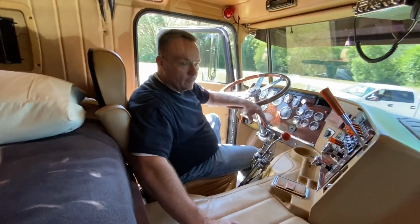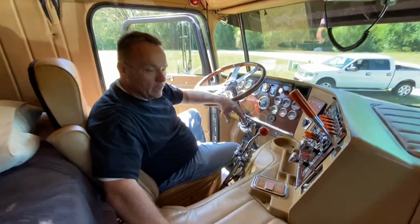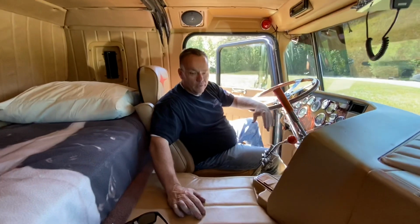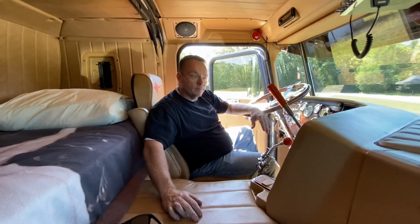Chris Gebhardt out of Neoga, Illinois, did all the interior for me, put all that together and did a stunning job on that. We re-dynamated it and put all new insulation and all that stuff in here with it. And man, this truck is absolutely stunning.